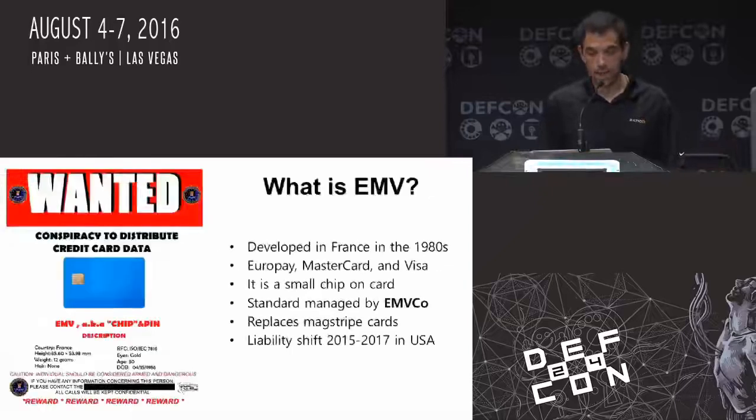So basically, what is EMV? It was integrated in the early 80s in France, and it stands for Europay, MasterCard, Visa. It's the little chip and pin cards. EMVCo is the organization that monitors the standards for those. It replaces the magstripe card, which has been around since the 1940s, so it's a little old. It could have participated in World War II, so it is pretty old.